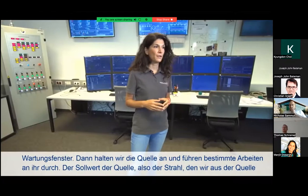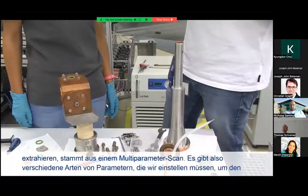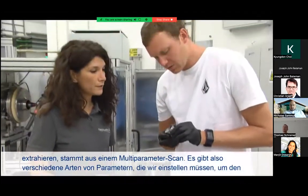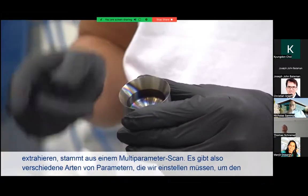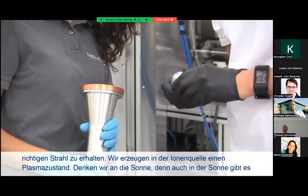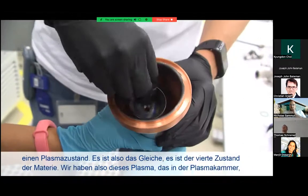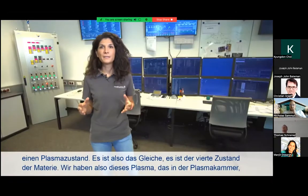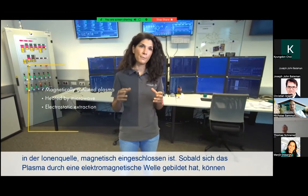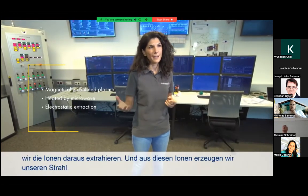The source set point, so the beam that we extract from the source, comes from a multi-parameter scan. So we have different types of parameters that we need to set up to get the proper beam. We create a state of plasma in the ion source. We can think about the sun, because in the sun we also have a plasma state. So it's the same thing. It's the fourth state of matter. So we have this plasma, which is magnetically confined within the plasma chamber, within the ion source. And once the plasma is formed by an RF electromagnetic wave, we can then extract the ions from it. And from these ions, we create our beam.